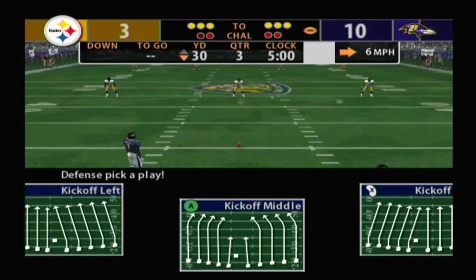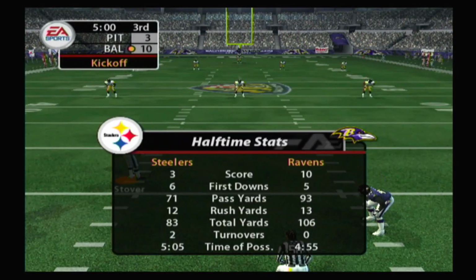So let's pick up the action. Let's take a look at our halftime stats. Halftime is over. Now we're all set for the second half kickoff.